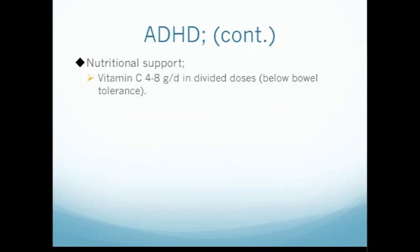Interestingly, though, when somebody is sick, their bowel tolerance improves. So if 4 grams of vitamin C a day caused some mild diarrhea in a person when they're healthy, if they get the flu or get sick, they may tolerate 8 grams a day without having any bowel problems. The body will absorb more as needed. Vitamin C is very interesting that way.